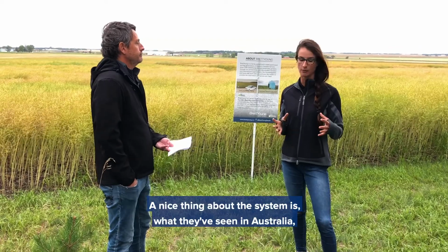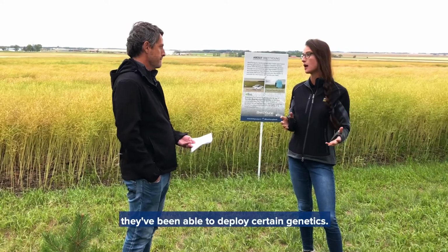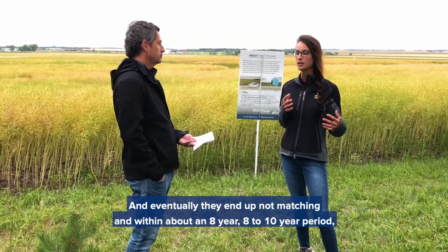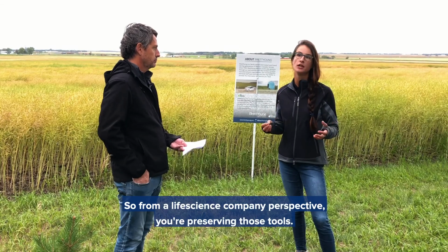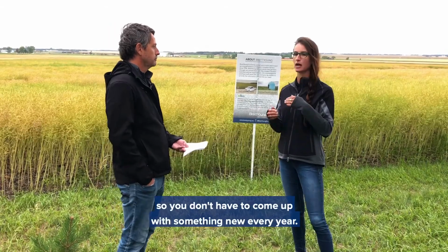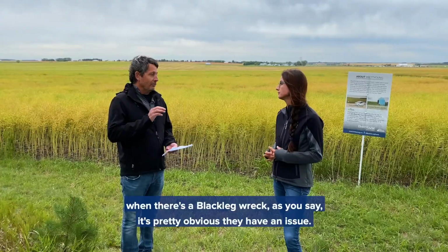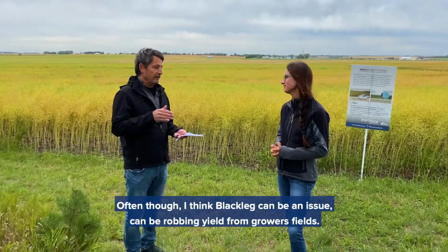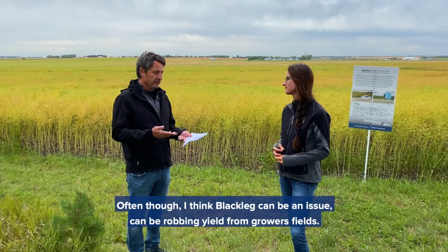A nice thing about the system is, and what they've seen in Australia, they've been able to deploy certain genetics, and eventually they end up not matching, and within about an 8 to 10 year period, they're able to reintroduce those genetics. So from a life science company perspective, you're preserving those tools. You're helping increase their longevity so you can actually use them, so you don't have to come up with something new every year. Okay, so when there's a blackleg wreck, as you say, it's pretty obvious they have an issue. Yeah. Often, though, blackleg can be an issue, can be robbing yield from growers' fields.